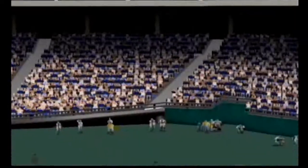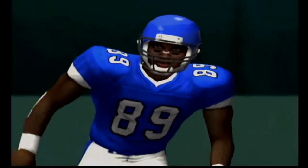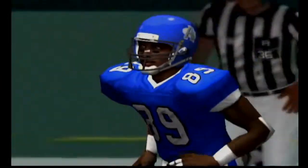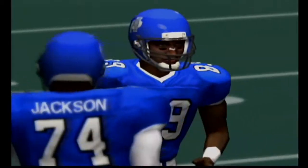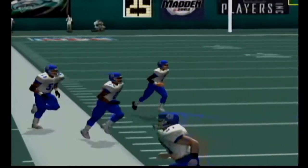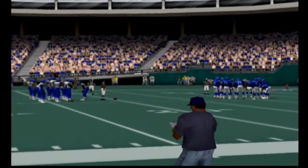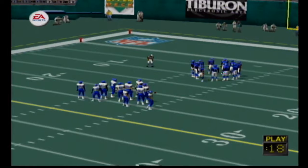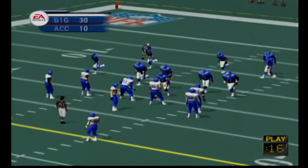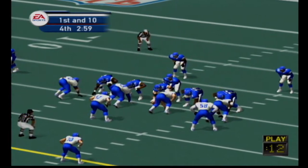He gets it off. He downs it in the end zone. Wing right fake, react on 1. Right. First and 10.